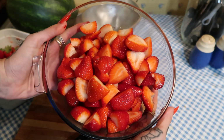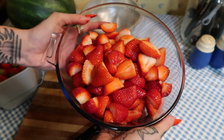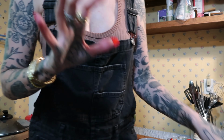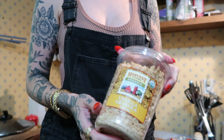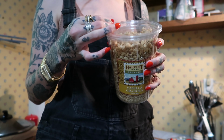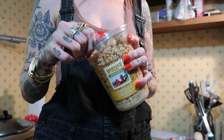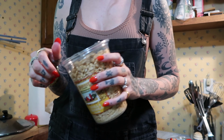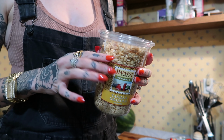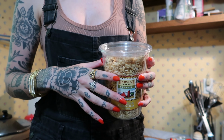For now, I'm cutting strawberries. We just got these at some stand nearby Home Depot. I find everything so much more expensive here. For every grocery store we've been to, like Ingles and Food Lion, everything is a lot more expensive, I feel like, than in Austin. Got some organic granola, and I think that's gonna be so yummy with the strawberries.